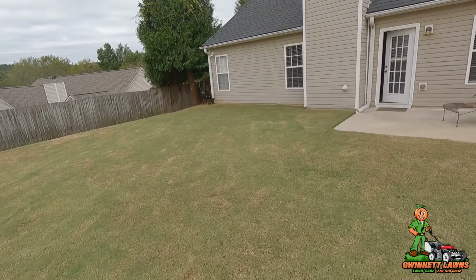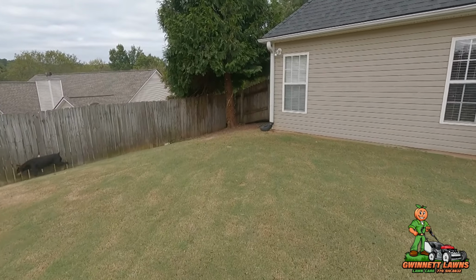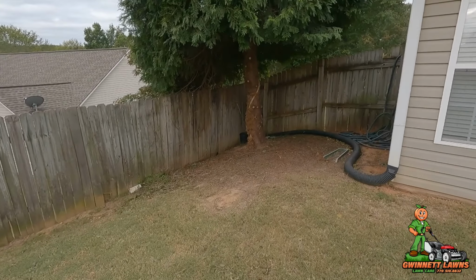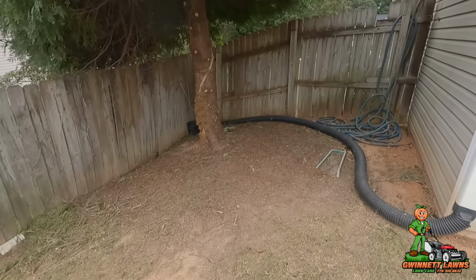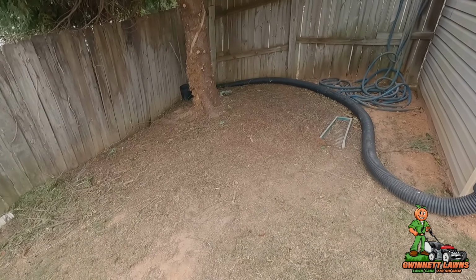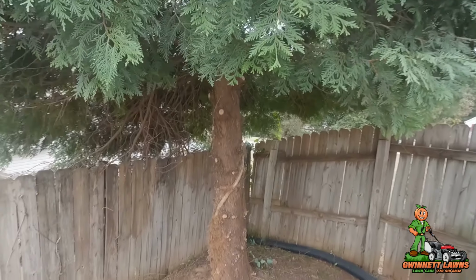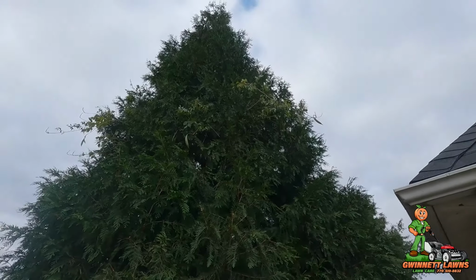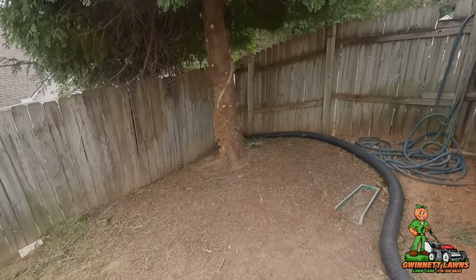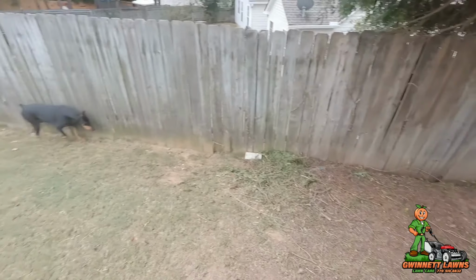I should have done a video on this Leland cypress. I think I'm going to take the limbs up a little longer. I limbed it up because the dog kept trying to get wildlife that would run in there. This is probably about 15 years old. It's huge. I like Leland cypresses, but you have to keep them limbed up, or the limbs actually start growing into the ground.